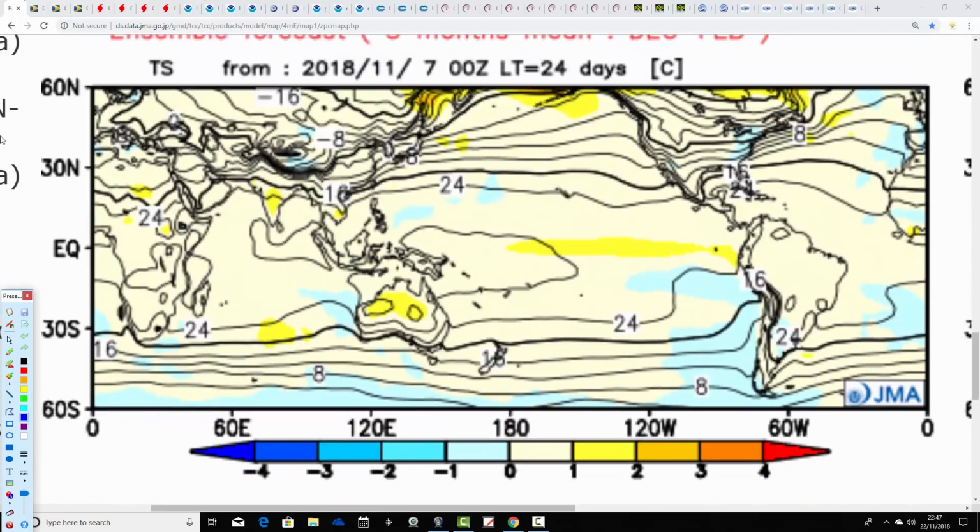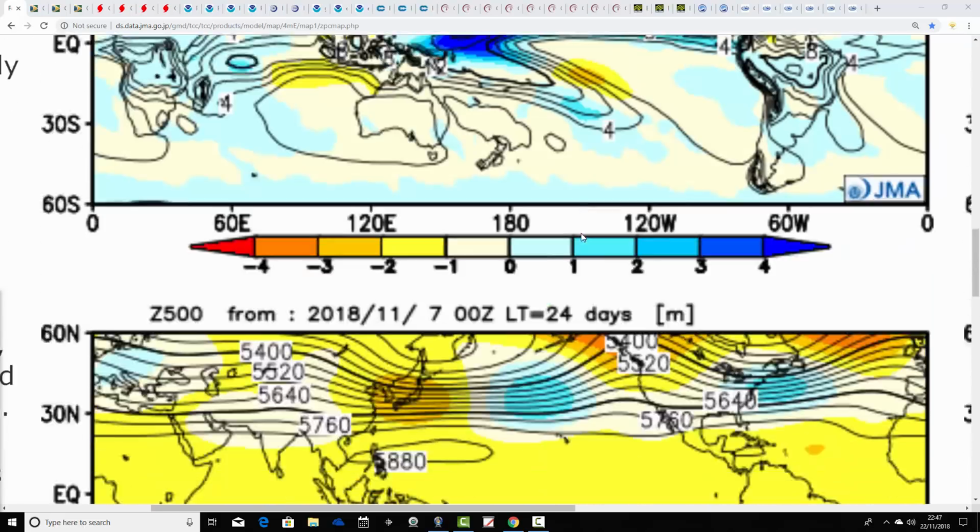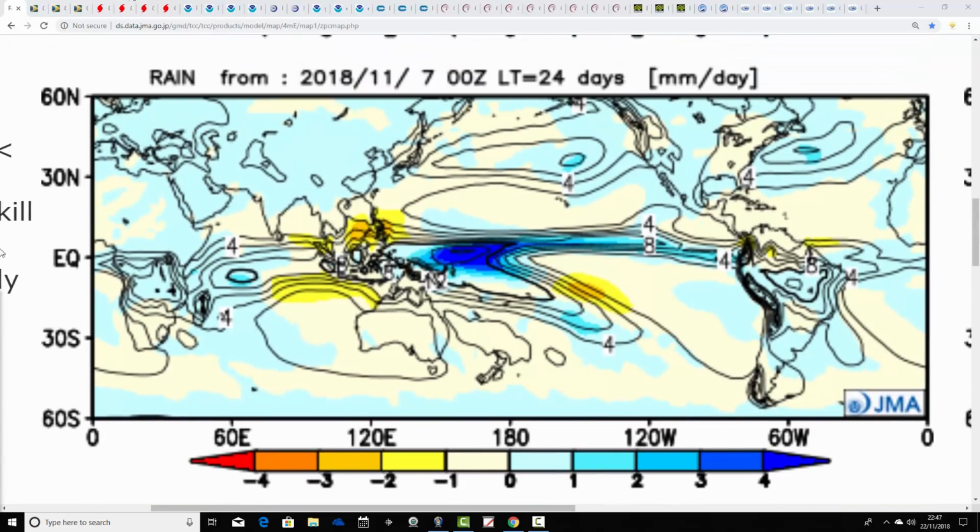Now, temperature anomalies are a bit of a mystery for this winter because the model is actually going for slightly milder than average temperatures for the UK and for Europe. Precipitation-wise, it's coming out a little bit on the drier than average side for the UK. Most parts of Europe are looking a little bit wetter than average.